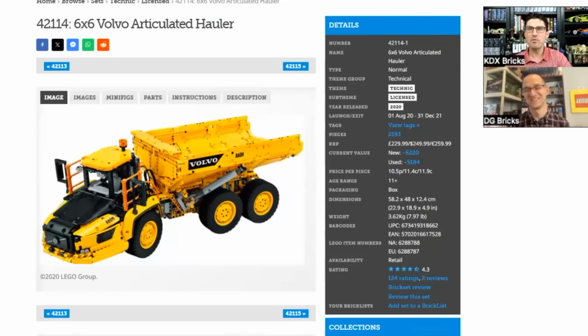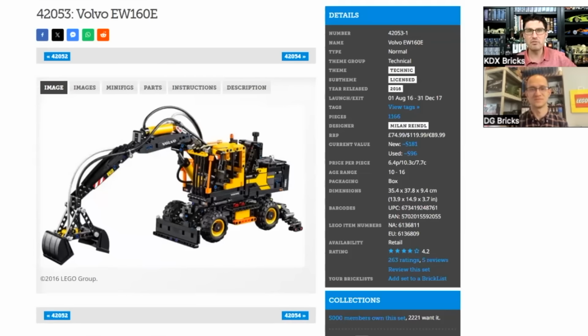And here's a couple of Volvo Technic sets, and I purposely picked these because John Deere and Volvo are kind of major competitors, right? The Volvo yellow, the John Deere green. If we look at this first one, it retired in 2021, $250, and it's dropped in value. So that's some concern. But if we look at this Volvo EW160E, that's a mouthful, it did retire in 2017.